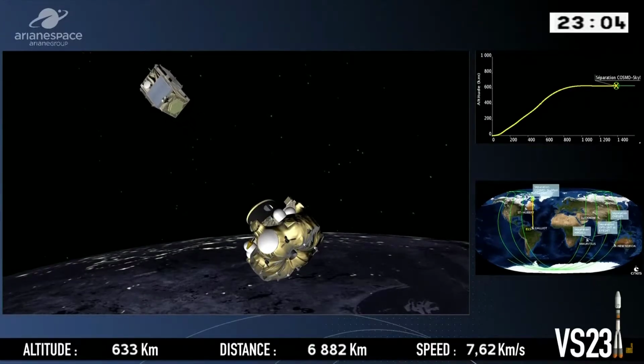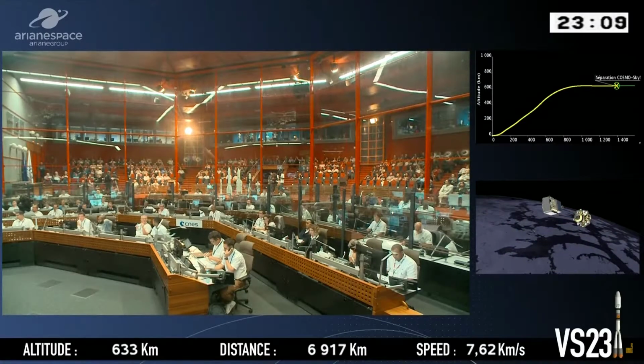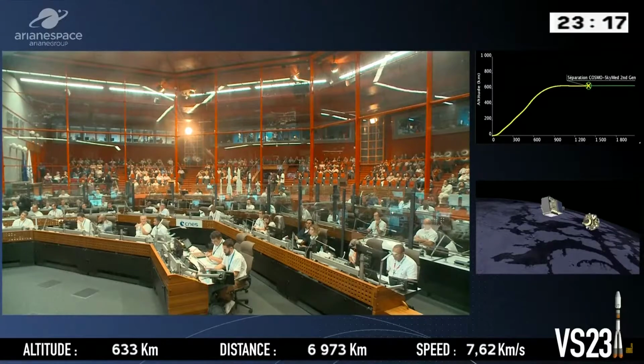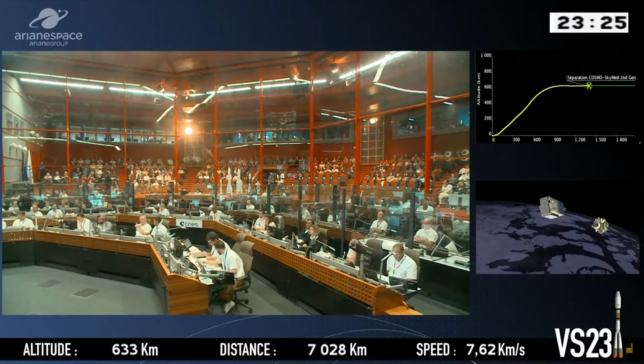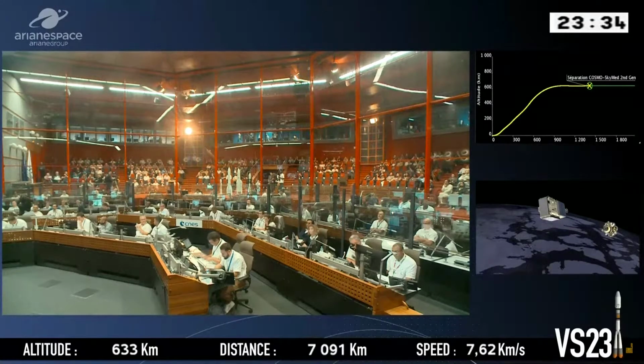Before we get confirmation, always a moment of high concentration in Jupiter and around the world, as at all the posts, the teams are monitoring their satellite. Separation, marking an end as well as a beginning, for some of the Cosmos SkyMed team who've been on the project for years, and for others, just beginning.